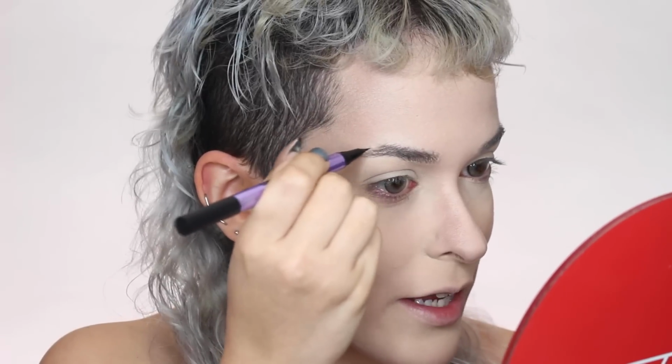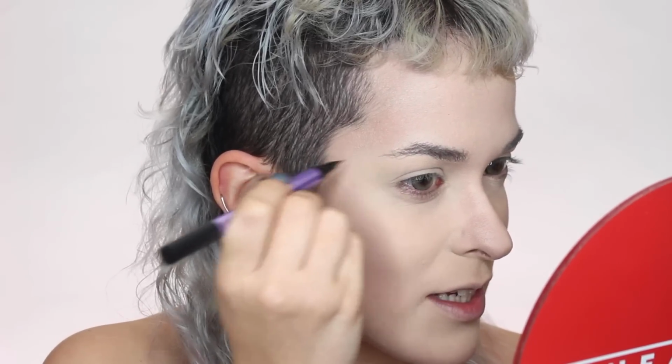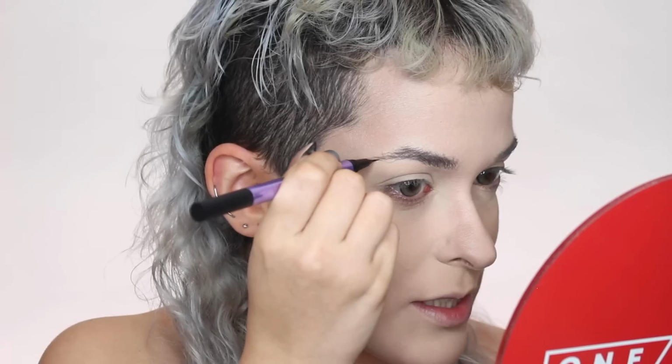Okay, and for my brows, I'm barely filling them in. I'm just doing little hair-like strokes with the Urban Decay brow blade because her brows don't seem really filled in. That wasn't really a thing at the time, the super filled in brow. So I'm really just filling in the little gaps that I have, and that's basically what I'm gonna do for my eyebrows.